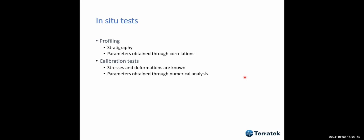We can classify in situ tests in two main categories. One is the profiling tests, in which we obtain the stratigraphy, and then we obtain parameters through correlations. And the other type are the calibration tests, in which stress and deformation are known, and parameters are obtained through numerical analysis. This is rigorous, and this is empirical. Profiling tests that we use a lot are SPT, CPTU, which is the piezocone, the dilatometer, which I'm not going to talk about in this lecture, and the vane test. These test results are analyzed through empirical correlations.